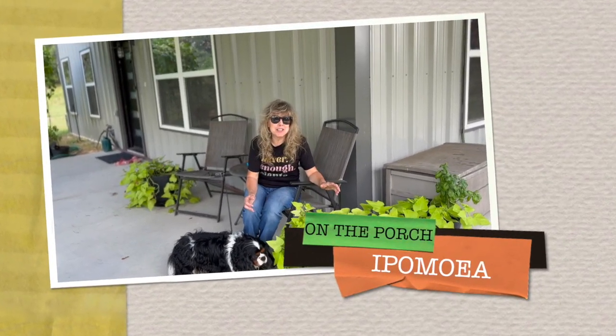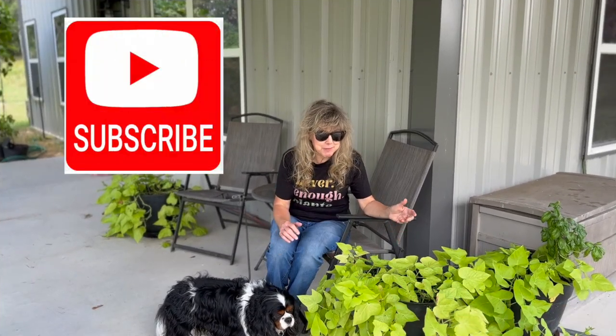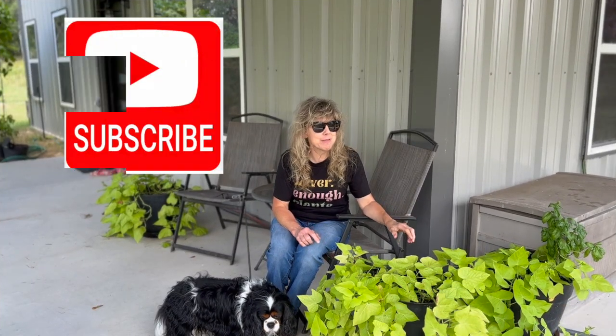Remy and I are enjoying the shade under the porch as we're watching the Ipomea thrive.